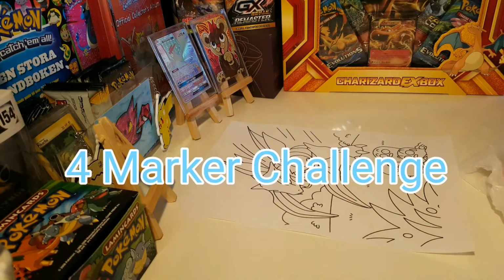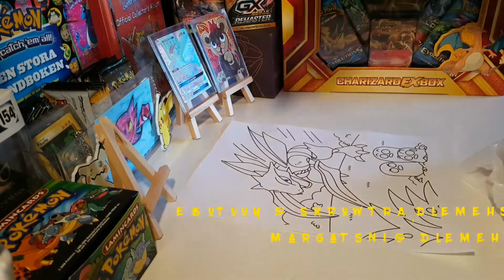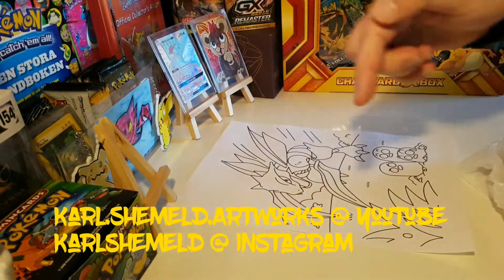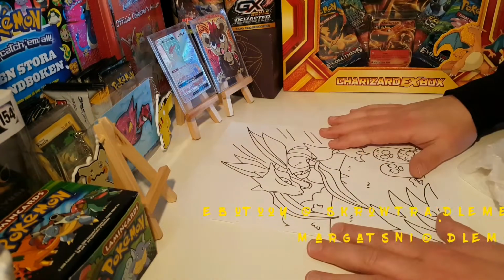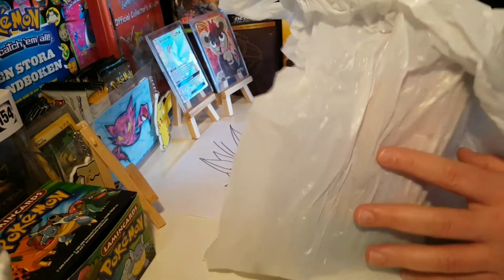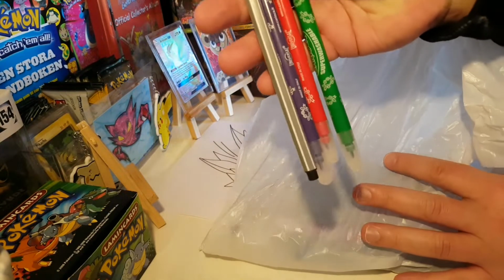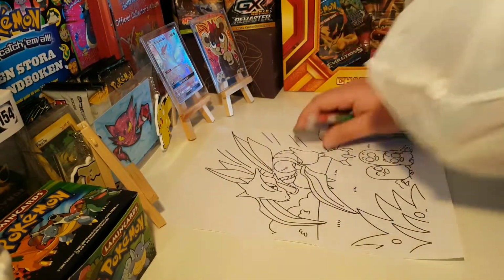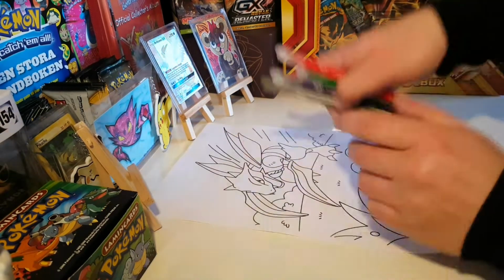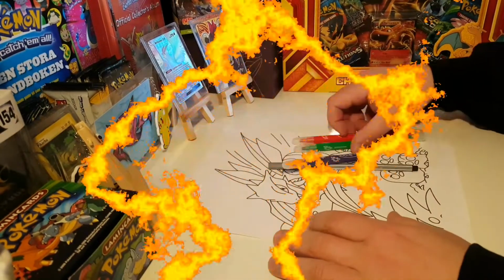Alright, guys, here's the 4-Marker Challenge that we have against my good friend Karl Shelmed. You gotta check out his YouTube, Zing, and Instagram, guys. We decided to make a 4-marker challenge since it's a big paper. I got my pens right here, and it's mixed up, so I'm just going to pull out 4 in one go. 1, 2, 3, 4. Boom, here's the colors that I got. I'll show them to you. Boom. Alright, let's do it.